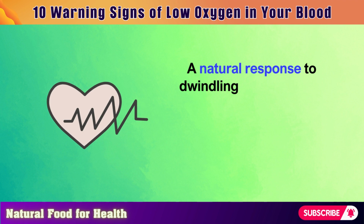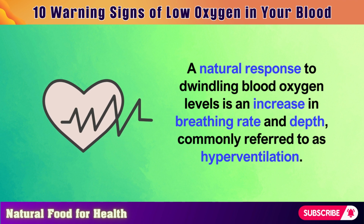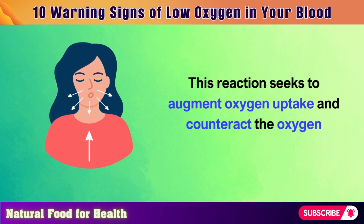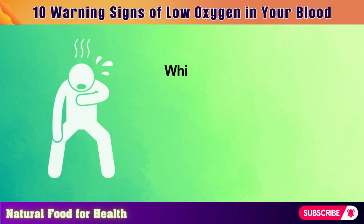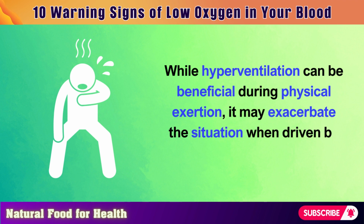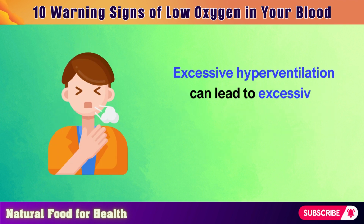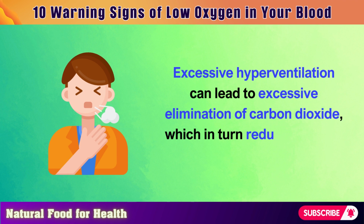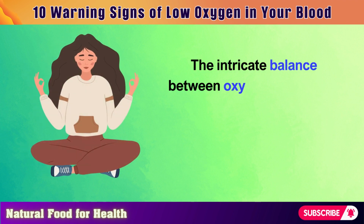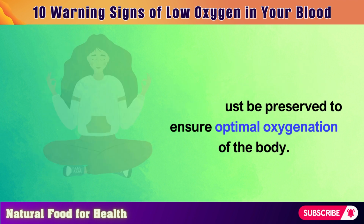2. Rapid breathing. A natural response to dwindling blood oxygen levels is an increase in breathing rate and depth, commonly referred to as hyperventilation. This reaction seeks to augment oxygen uptake and counteract the oxygen deficiency. While hyperventilation can be beneficial during physical exertion, it may exacerbate the situation when driven by low oxygen levels. Excessive hyperventilation can lead to excessive elimination of carbon dioxide, which in turn reduces oxygen delivery to the tissues. The intricate balance between oxygen and carbon dioxide must be preserved to ensure optimal oxygenation of the body.